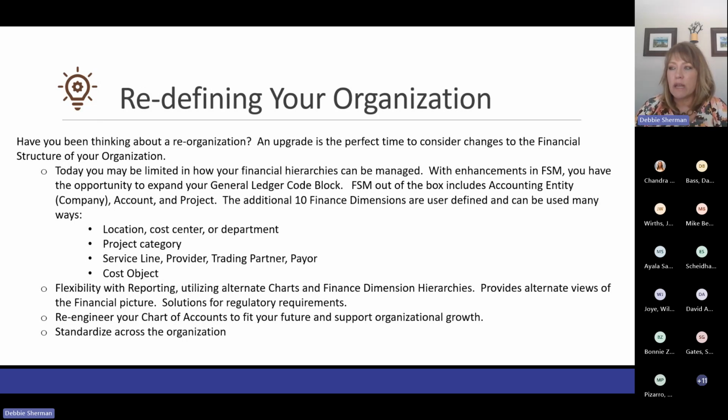So today, you may be limited in how your financial hierarchies can be managed, but with the new version of FSM, there are so many opportunities to expand your general ledger code block. So today in Lawson, you have company, accounting unit, account, activity, and account category. In the new version, you have 14 options. So for many of you who have multiple companies and locations with each of those, you've had to figure out either how to include those into your accounting units or accounts. That goes away. You actually can identify these by location, and this gives you that granular level of reporting and being able to identify expenses at the exact level that they're happening.